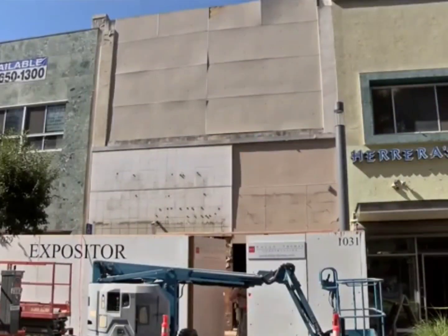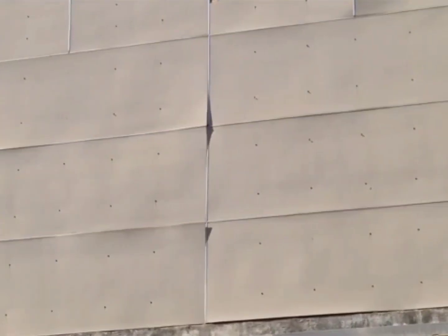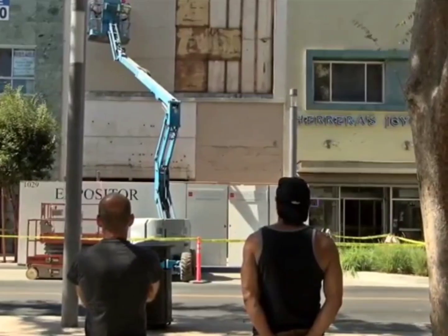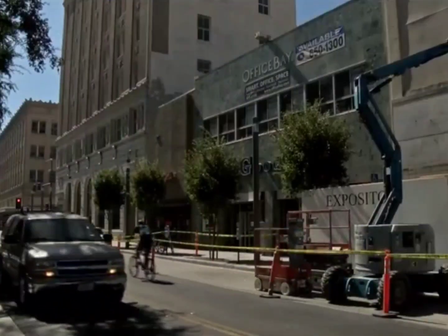This may seem like just a regular old vacant building, but what lies behind these wall panels is history. We discovered that the original arch windows, which were like 12 feet tall, were still there, just bricked in. John Roop, a local history buff, says this all started about 7 years ago when he was building a model of downtown Fresno's Fulton Street.